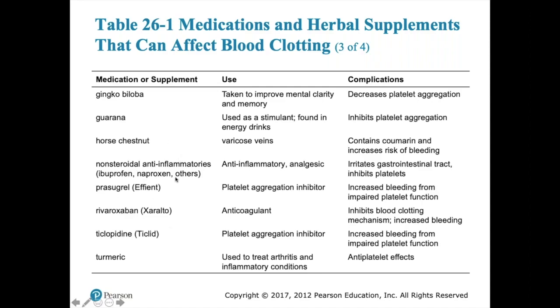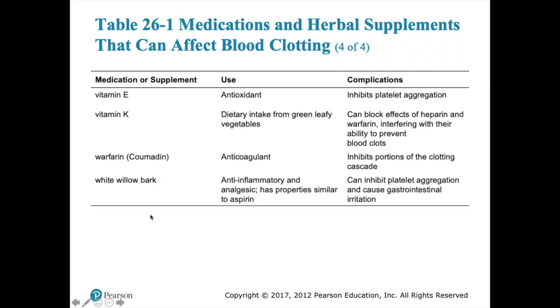Any NSAID, non-steroidal anti-inflammatories. These are your ibuprofens, your naproxens, your Motrins, which is an ibuprofen. Okay, Xarelto is another one we're seeing quite a bit of. Vitamins can inhibit platelets or improve their ability to work. Okay.